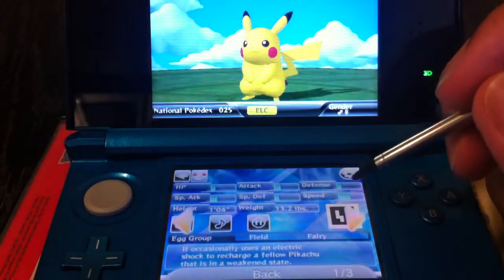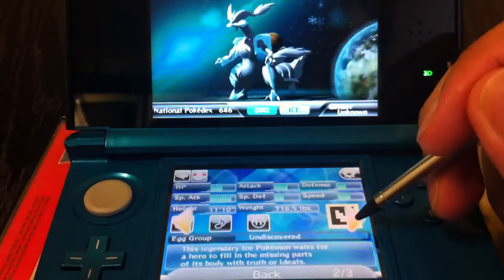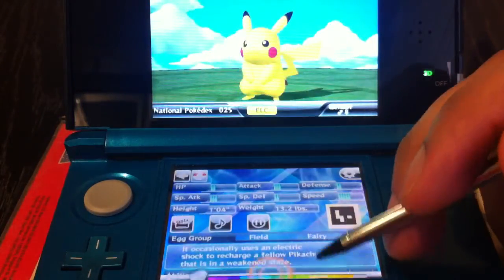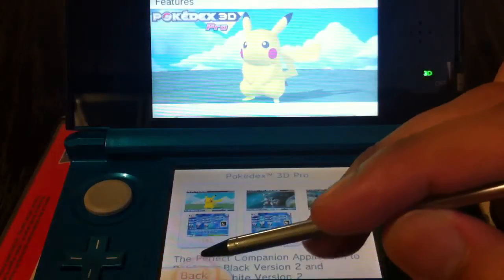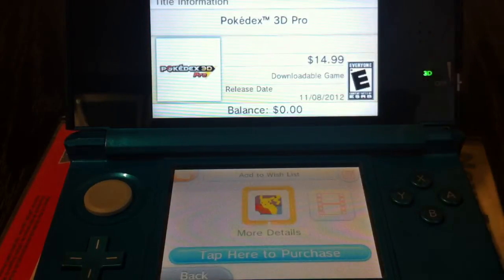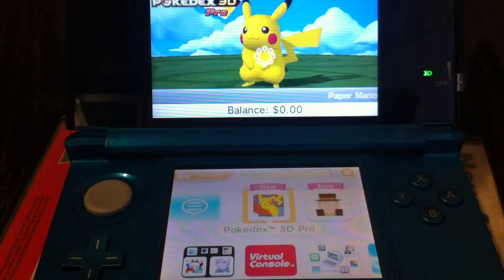I'm sorry that the bottom screen looks kind of dark. It's because it's on an angle. The tripod is set up properly. The only problem is the 3DS is not set up properly. And you can see I had to lift it a little bit on a Genesis case, Sonic 3.